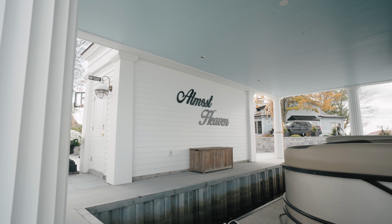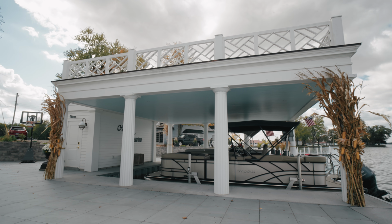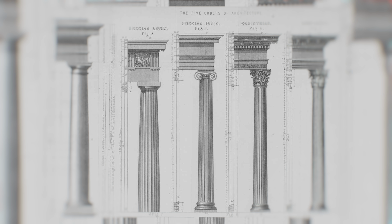You'll notice that the columns they've used are Greek Doric columns, okay? Now, it's Greek Doric because there's no base. The Roman Doric might have a base on it. These Greek Doric columns go right down. I love that because it not only captures that temple spirit, but it's rustic. It's not super formal, which is appropriate in my mind for a boathouse, lake house kind of feel.